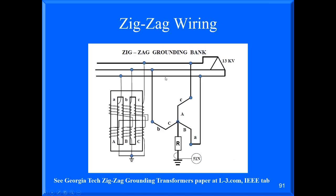I thought if I had this phase go to ground, that all the current would just go through here and go to ground. Turns out it doesn't. Because you've got a delta configuration, the currents end up circulating through the secondary of the transformer. And it turns out that the currents end up balancing. So that 5 amps of current, if I had limited to that, you'd have a third, a third, a third go through each one of these, and then the 5 amps goes through this. If you want to read a cool paper, read my Georgia Tech zigzag grounding paper. Fascinating.